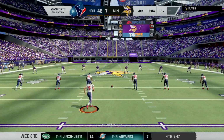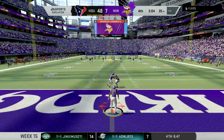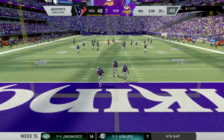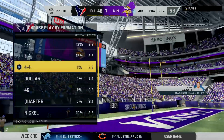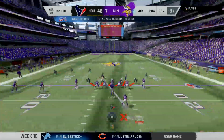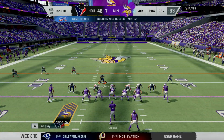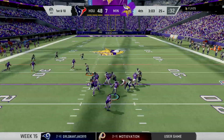So let's try this again. After the kick return TD, here's yet another kickoff. Let's go, baby. Let's go. The Vikings take over first and 10. The Minnesota offense about ready to get this next drive underway. And for them, a touchdown their last go-around. Obviously, they'll be hoping to do that again.